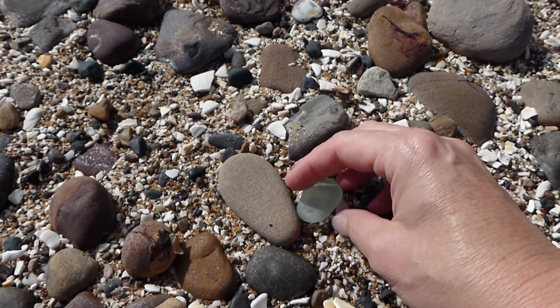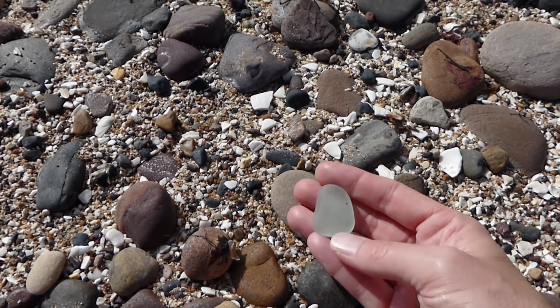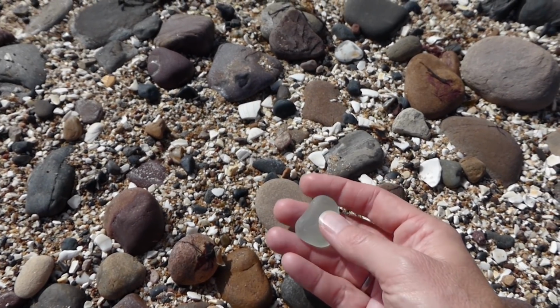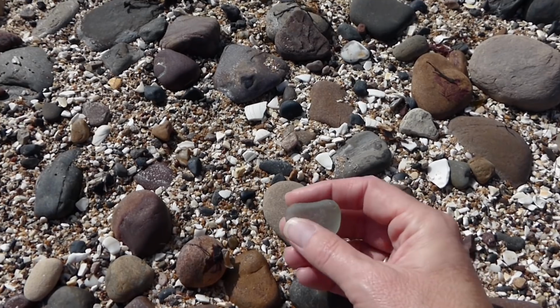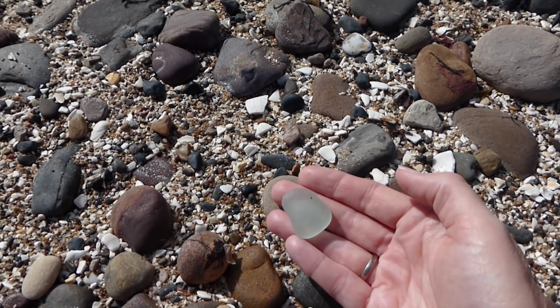That's the most amazing chunk of sea foam. That is so lovely, a perfect drop shaped, quite thick actually. That's a really old piece of sea glass. I'm gonna take that.